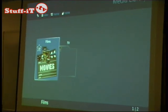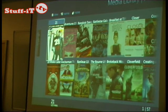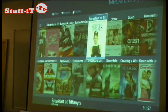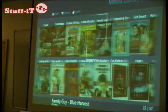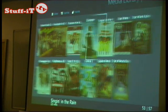What I've got on here is pretty much most of my movies collection in a folder called Films, and within there, as you can see, I've got a nice view of all of my movies, straight in a thumb strip type view, going all the way through.